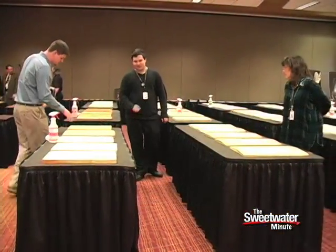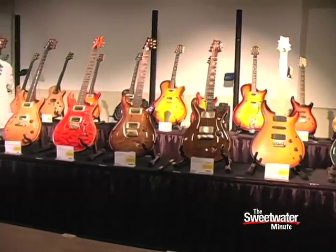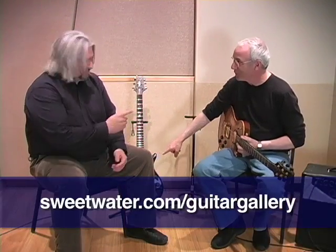Paul, thank you so much for being with us. The event here at Sweetwater has been incredible, but of course PRS guitars are always available at Sweetwater. We always have a ton of amazing instruments here that are available for you. You can check them out at Guitar Gallery. By the way, this guitar's for sale. That guitar's for sale. They're all for sale, yeah.